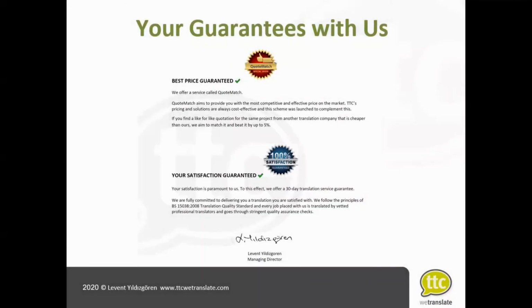Your guarantees with us. We offer the best price guaranteed, which is our quote match service. So if you do get a quotation from another company and we find that it's cheaper than our quotation, we offer a service to say that if you send that quote to us, we'll take a look at it, and if we can, we aim to beat the quote by up to 5%. We always try to do this where we can. We believe that there's much more to us than a price. We base ourselves on the service that we can offer and the solutions we can provide to our client. But of course, we know that price is important to our customers. So where we can, we really do try to match that.